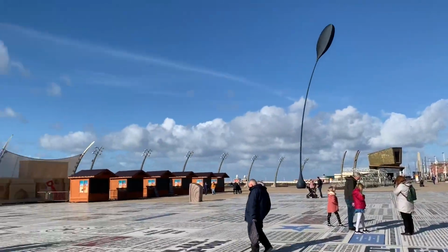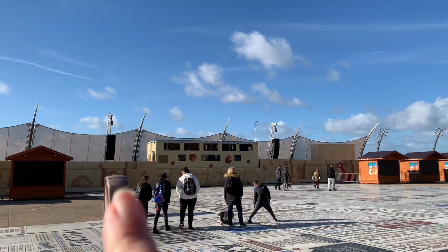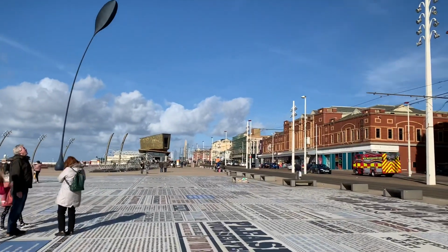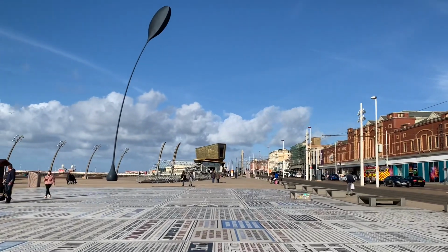So this is the unit out of which all the magic comes, and you can see the two big speakers at either side. So the tower show is beamed. Beam me up, Scotty. It's beamed out of there.